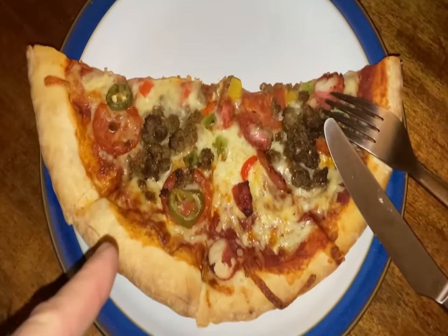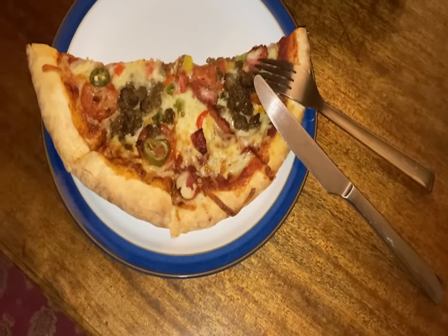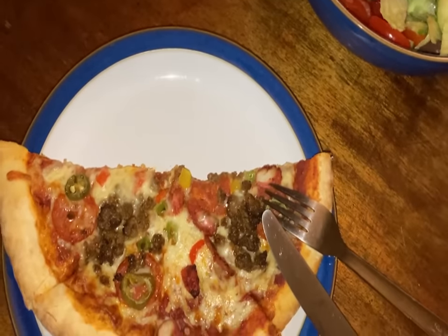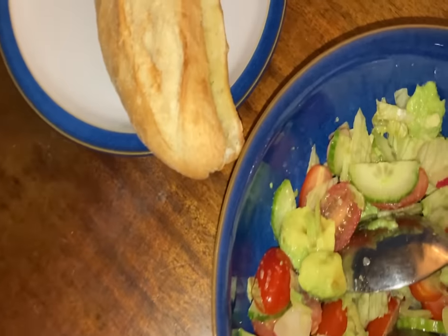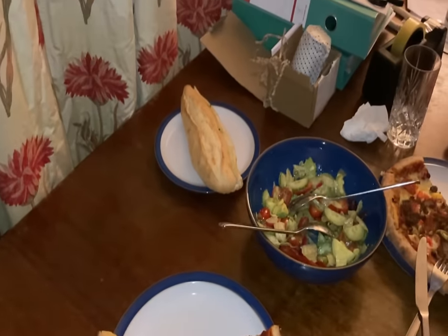And this is the pizza. It's called the Hungry Mechanics, and yeah, it's one of my favourites from Gilks. There's quite a few you can choose from, but that's the one we would go for. And we've also got some garlic bread, so time to eat.